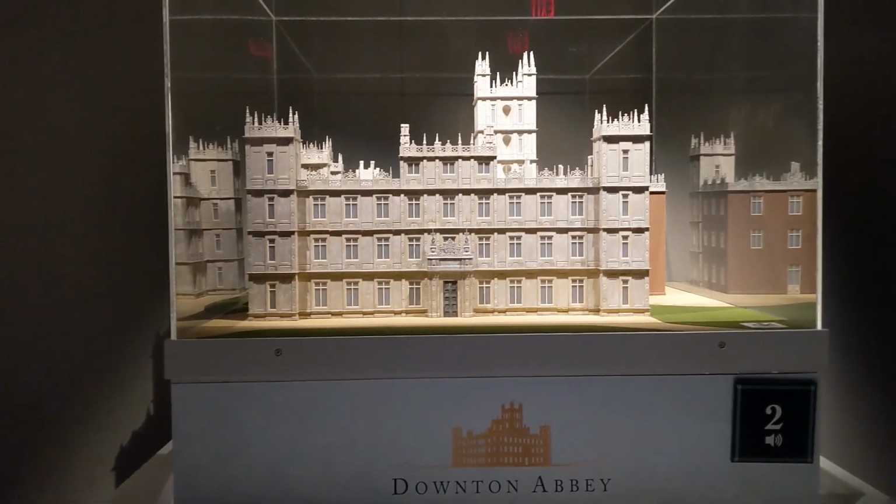So here we have, there's the house itself.